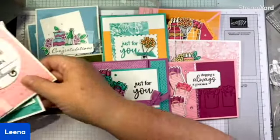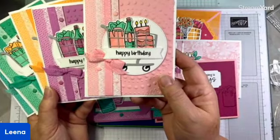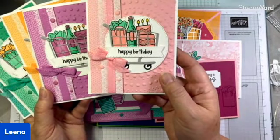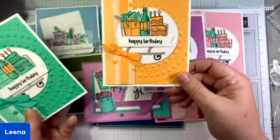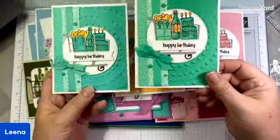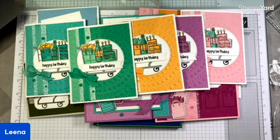And then here are all of my In Colors. These are all the same card, but each one in the different In Colors. So there's our Pretty in Pink and Petunia Pop and Peach Pie, Shy Shamrock, and Summer Splash. And there you go. Lots and lots of ideas for the Attention Shoppers bundle.